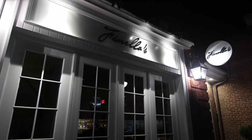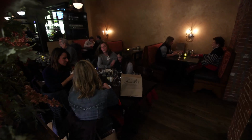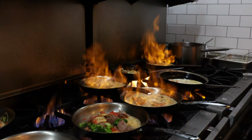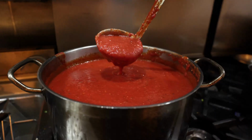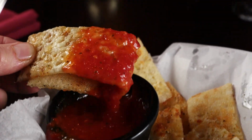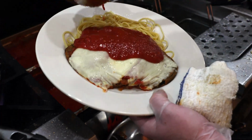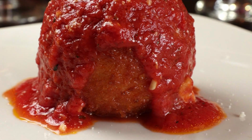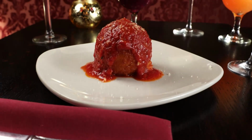Another Grade 8 winner is Fiorella's. With 6 full-service and express locations throughout Massachusetts, Fiorella's churns out some of the tastiest fare this side of Naples, and it's all centered around the sauce. It comes at the start of the meal with a basket of breadsticks, on top of tender hunks of chicken parm, and alongside awesome appetizers like the tasty, big, and filling arancini, a starter you won't want to share.